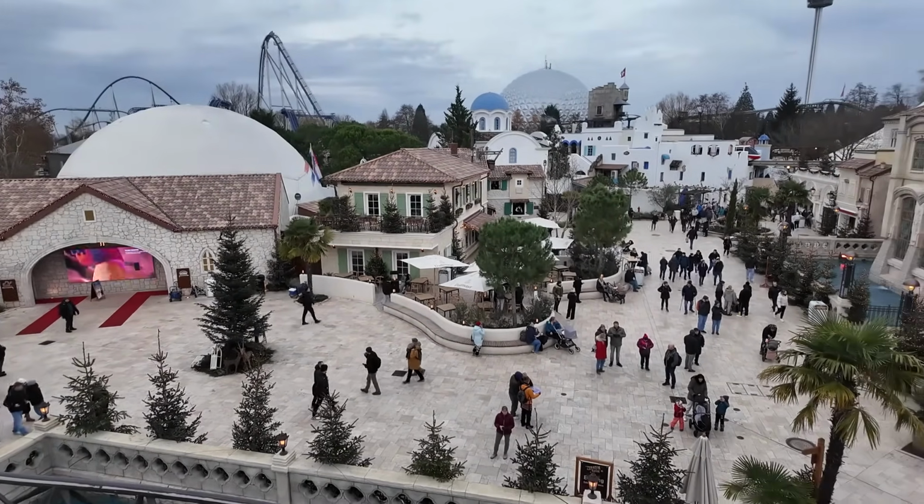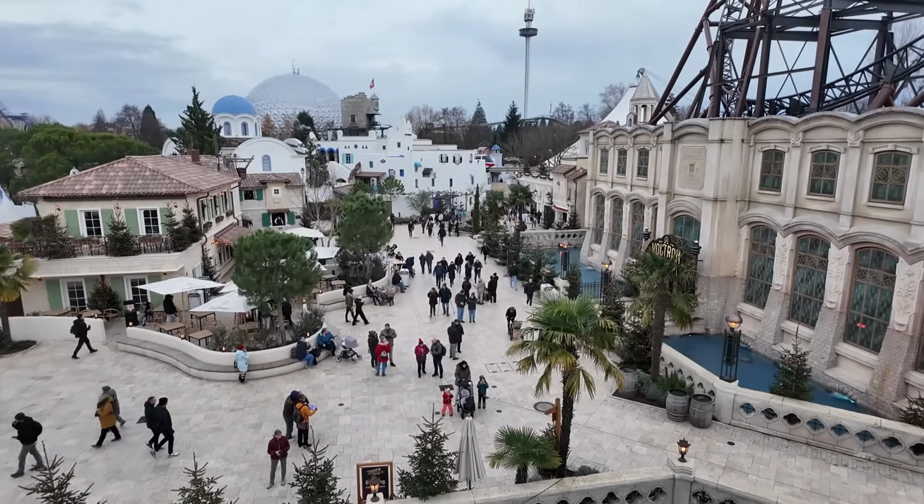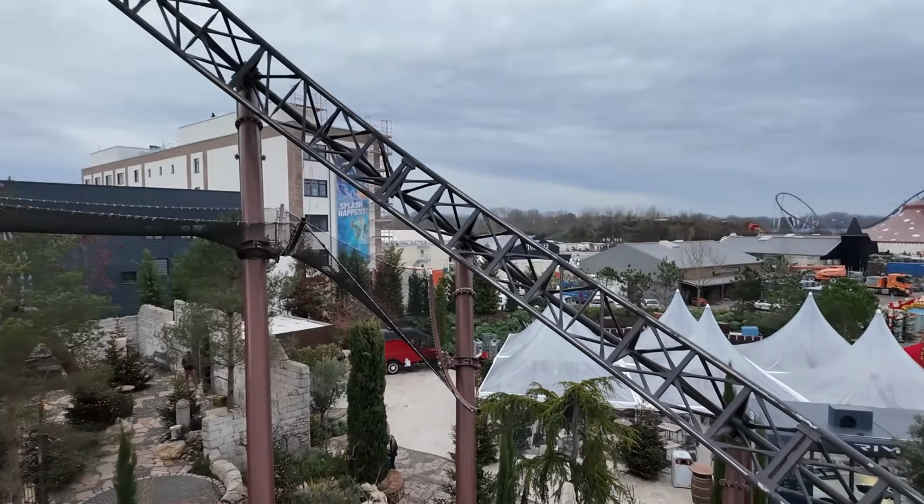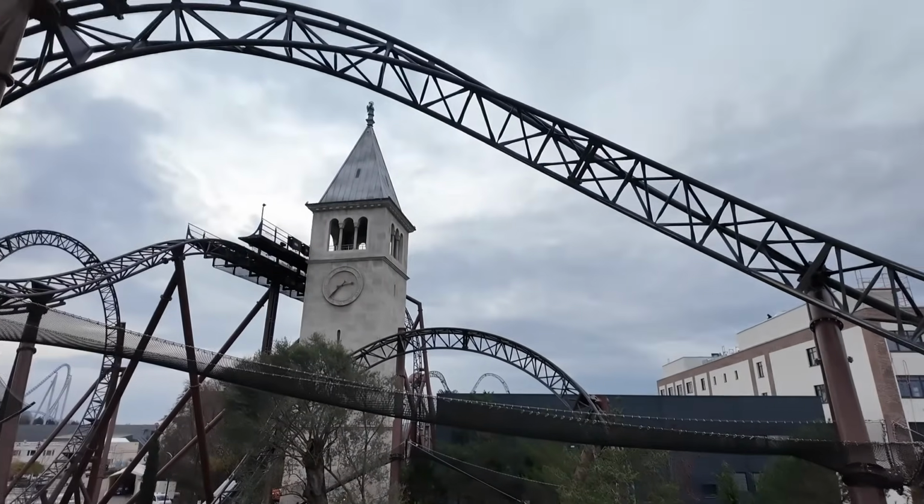I'm sure I read somewhere there's over 5,000 Christmas trees. I don't think they're just making that up for marketing. Literally, there's Christmas trees absolutely everywhere at this park. It's a beautiful park, it really is.